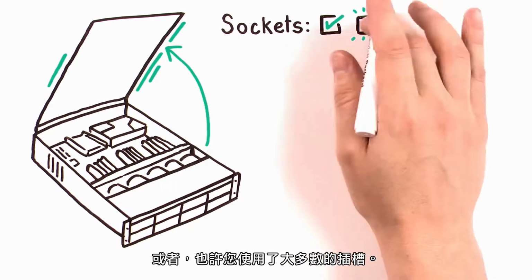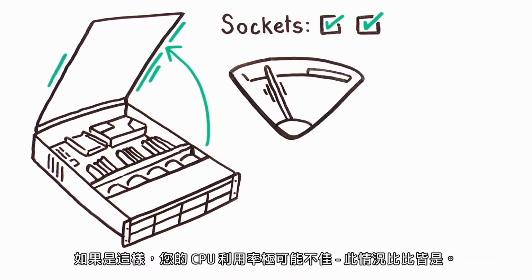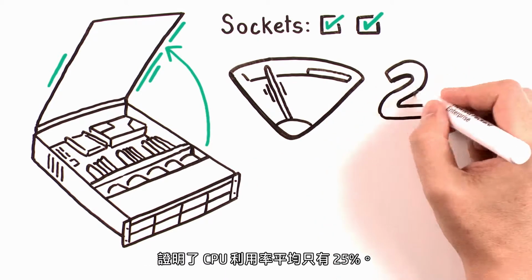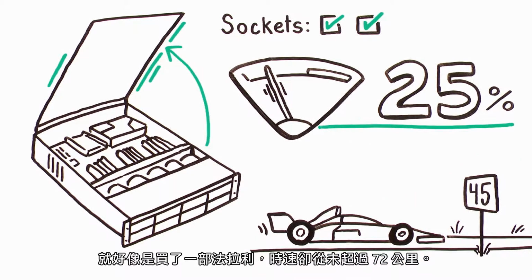Or maybe most of your sockets are being used. If that's the case, it's very likely that your CPU utilization is underperforming a lot. In a recent article by More Insights, it was determined that the average CPU utilization was only 25%. That's like buying a Ferrari and never driving it over 45 miles per hour.